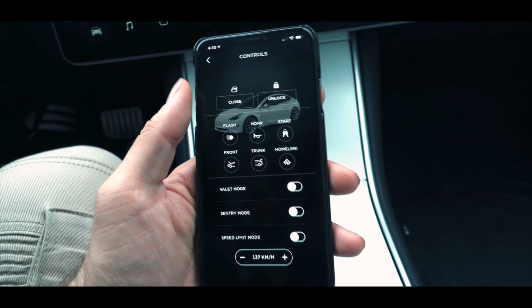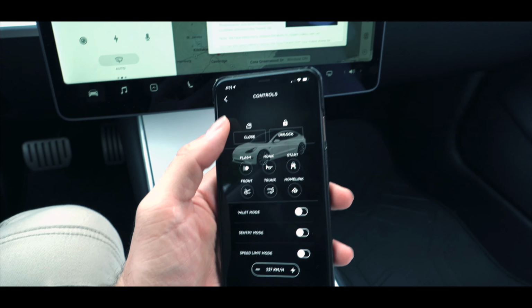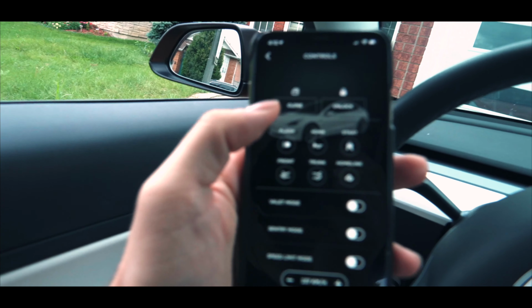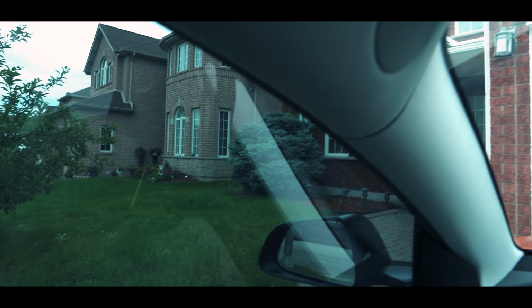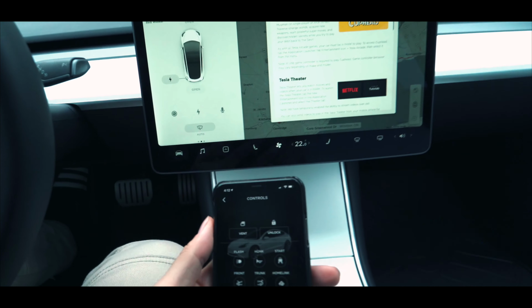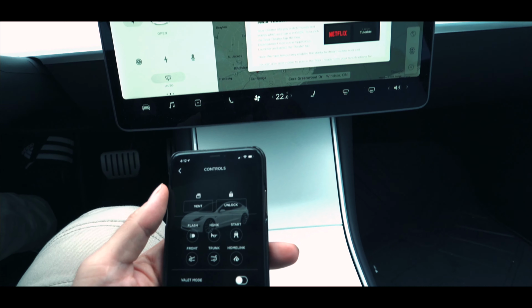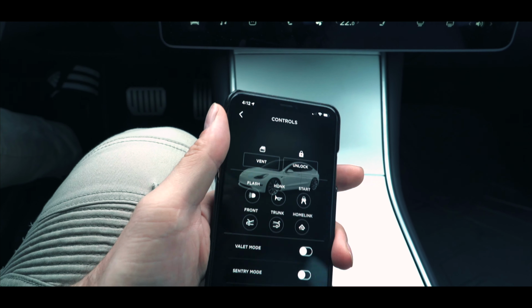It doesn't work. Also, we have here a button showing that we can close all the windows. I opened all my windows around here. Look at that. And I press this button. This is super cool. All windows closed. Finally! Super great. Yes, mobile app is getting better and better.